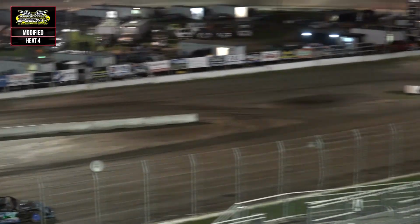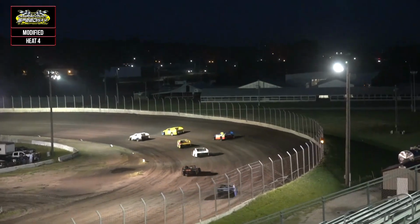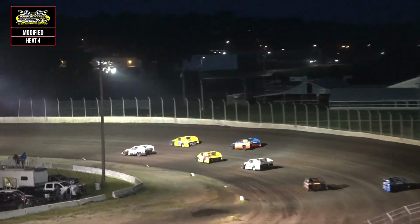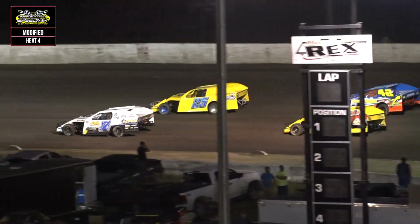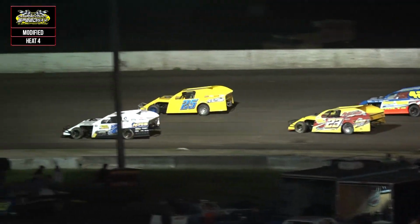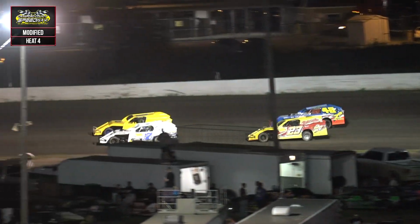Phil's Lawn Landscaping and Nursery Northern Sport Mod Track Championships deciding to stick the full sail panels on the side. See what he can do with the A-Mods. From Omaha, that's C777 of Cody Olson, into his outside from South Sioux City, Nebraska, former track champion here at the Crawford County Speedway, that is Ricky the Racer Steffen.